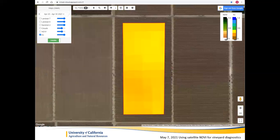Now, if I click on the KC square there instead of the NDVI, the system calculates, based on the NDVI, the KC value for my selected area. And if you look at the scale on the upper right, you can see that this brown to yellow color is a fairly low value, which corresponds to this time of the year and these vines just beginning their growth cycle.